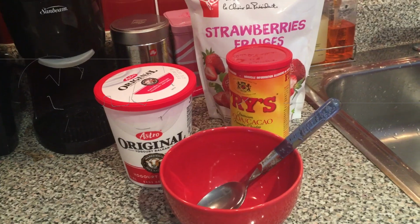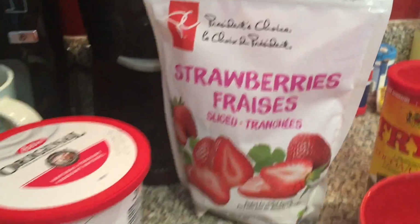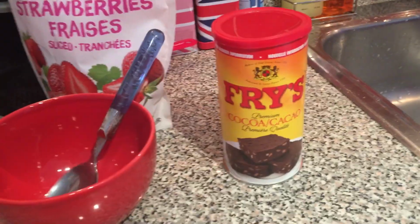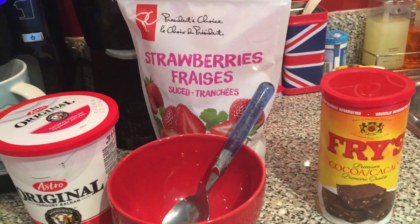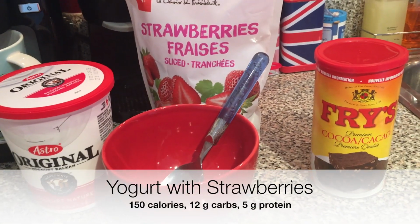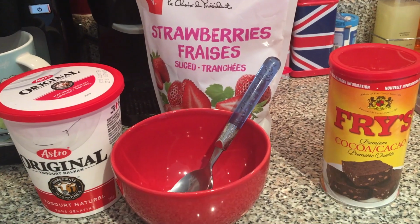Coffee. Oh, my morning breakfast consists of half a cup of original Balkan yogurt with a cup of strawberries and a teaspoon of cocoa, because basically it tastes like you're having chocolate covered strawberries for breakfast with the yogurt. Yeah, and I'll post the calories underneath, but it's very low in calories. It's about 100 calories in total.